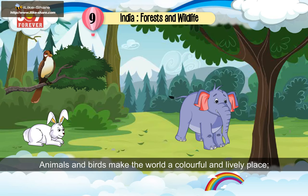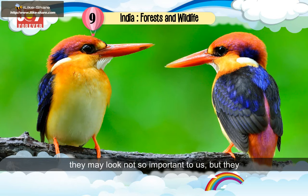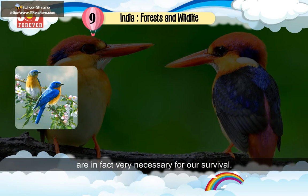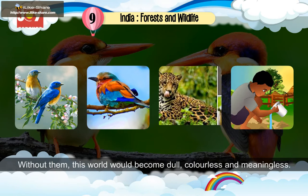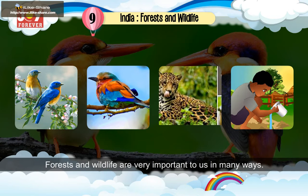Wildlife and I. Animals and birds make the world a colorful and lively place. They may look not so important to us, but they are in fact very necessary for our survival. We must conserve them. Without them, this world would become dull, colorless, and meaningless. Forests and wildlife are very important to us in many ways.